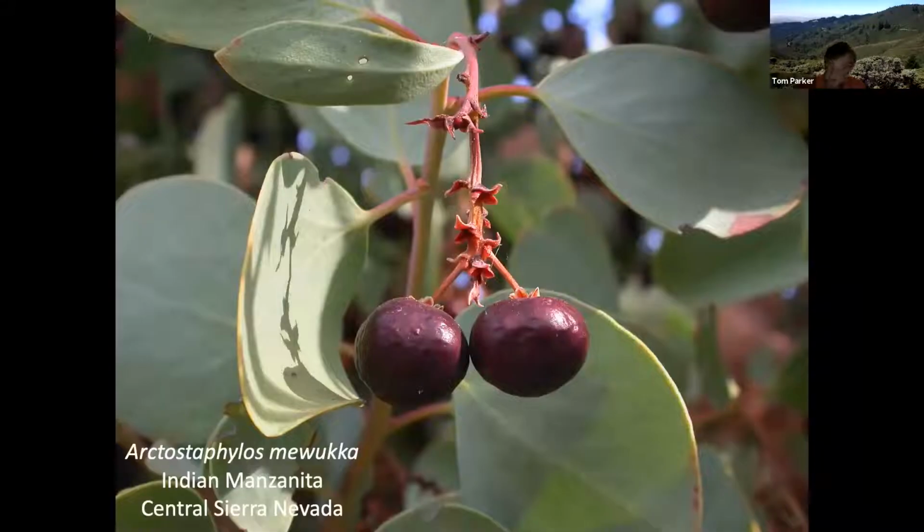In between the greenleaf manzanita and the white-leaf manzanita is Arctostaphylos mewukka, the Indian manzanita. So that is throughout the Sierra Nevada at the mid-ranges. It's been believed that this is of hybrid origin between the greenleaf and the white-leaf manzanita. It does have a burl like the greenleaf manzanita, and it has white leaves like the white-leaf manzanita. The fruit, though, are quite different from both of them. And I did have a student who did some genetic studies, and we can't find that direct connection yet. In fact, it makes you believe that Arctostaphylos is as messy a group as possible.